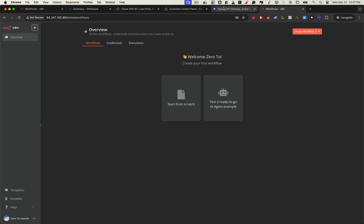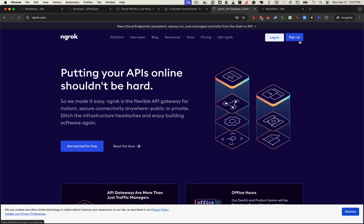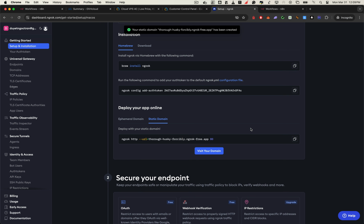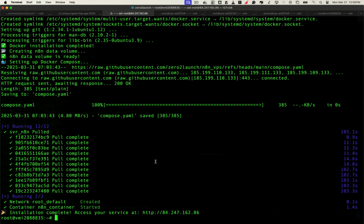First, head over to ngrok.com and create a free account. Once you're in the dashboard, claim your custom domain. This will be the public URL n8n uses for integrations. Next, we'll run a script to connect that domain to your VPS.